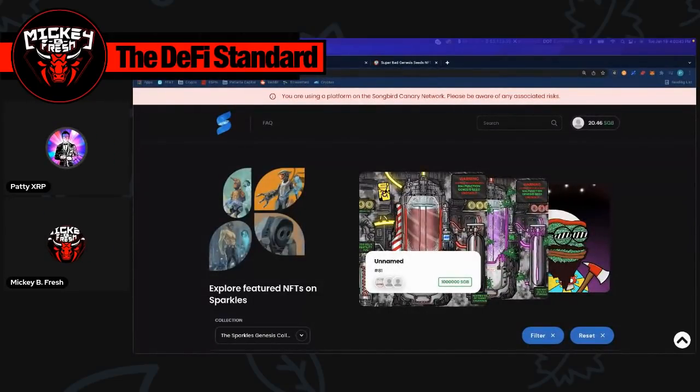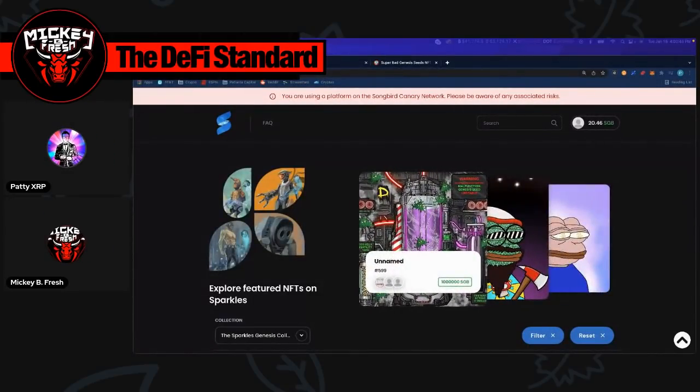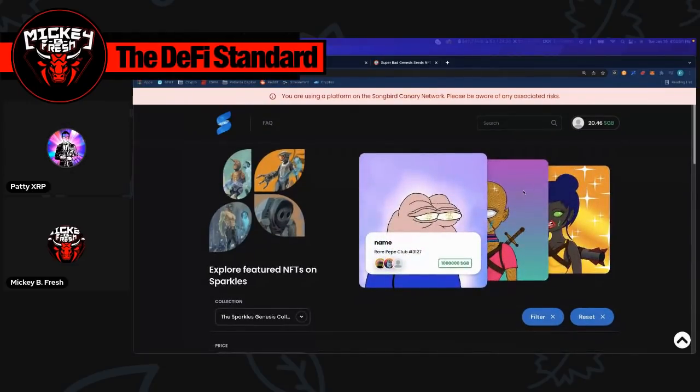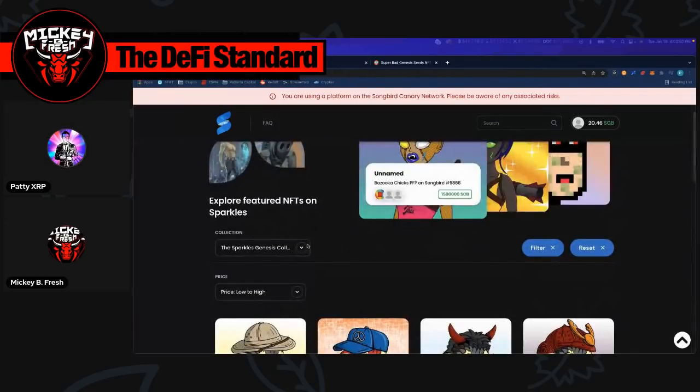So what we want to do here is bring up what the marketplace looks like on browser. It's a lot nicer when you have a bigger screen. You can kind of see everything that's going on. Just some things you can do right now.